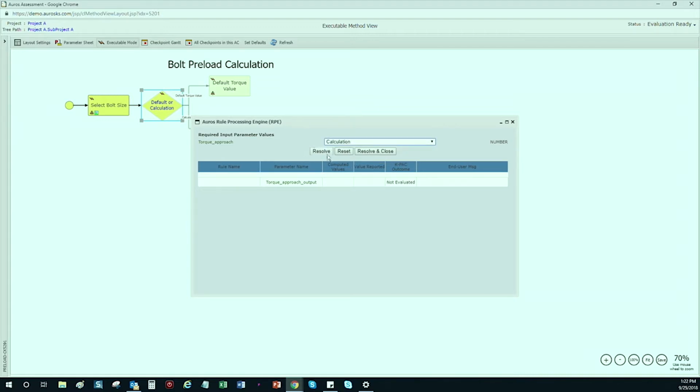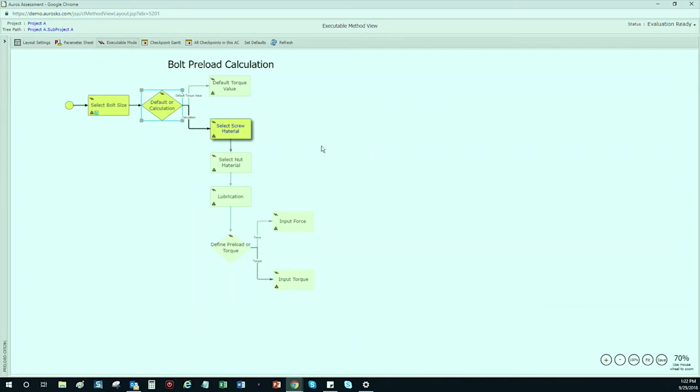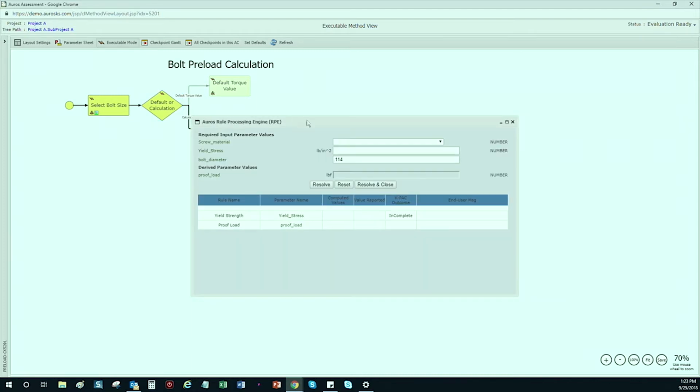The next thing, after he resolves that, is he's going to select what the screw material is. There are certain preset materials that we can use. When you pick alloy. Okay. We'll resolve that one.